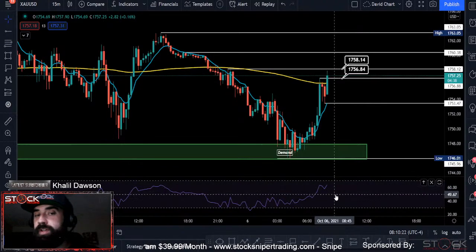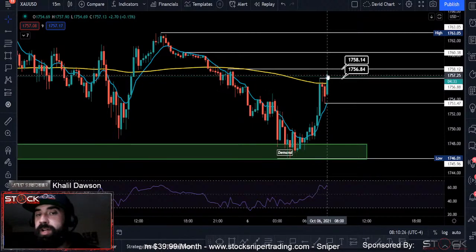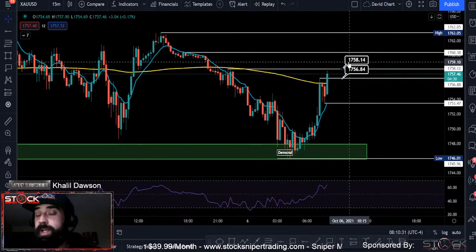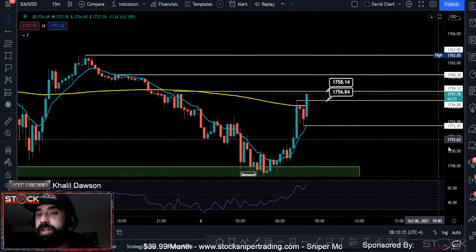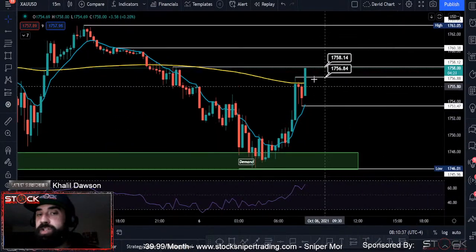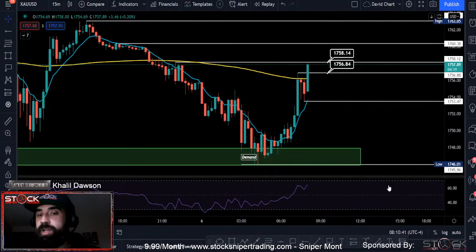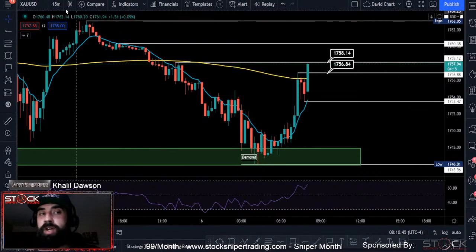It's above 50. Okay, and you can see now on the 15-minute, they're just starting to break above that 200. If they have a continuation push, it's going to touch 1758. The top wick is starting to fill up, so this candle on the 5-minute should be looking to break 1758.14, and then we have a continuation to the upside. Okay, so that's what I just wanted to show you on the 15-minute.